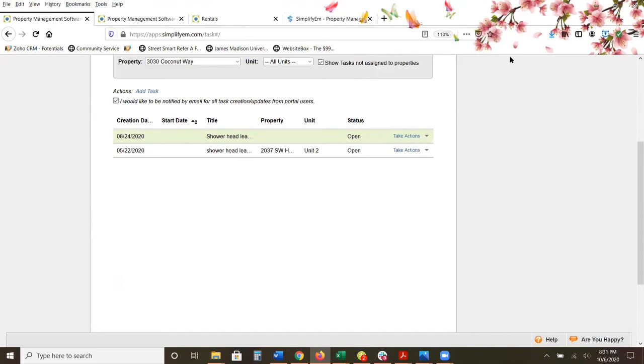Is there an option so that partial rent payments are not accepted from the tenant? Partial rent payments. So that is a question I need to understand a little bit more about. I think what he's basically saying is, would the system allow somebody to make a partial payment for rent instead of a full payment that they're supposed to make?